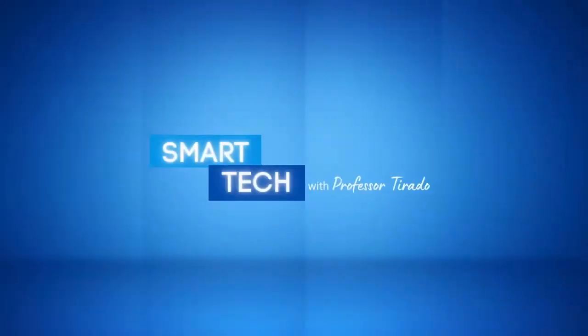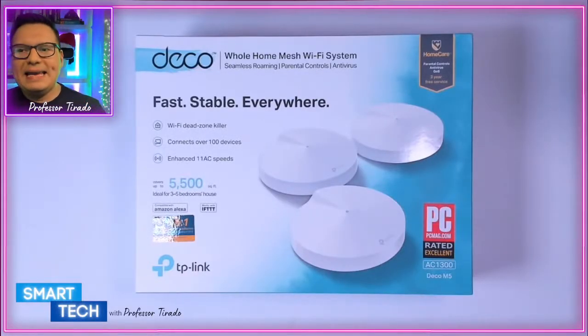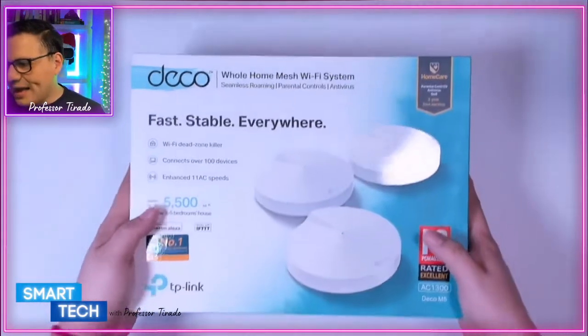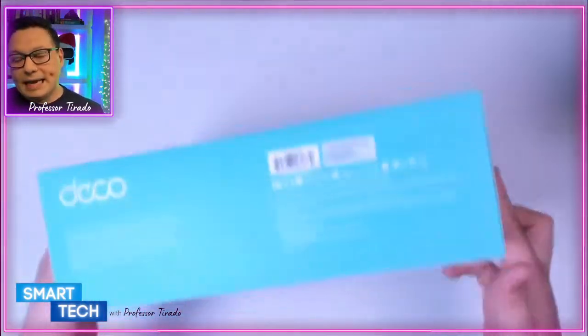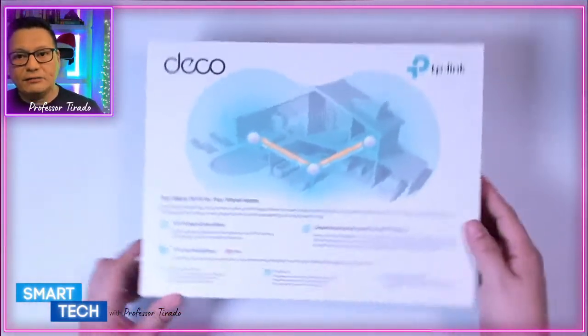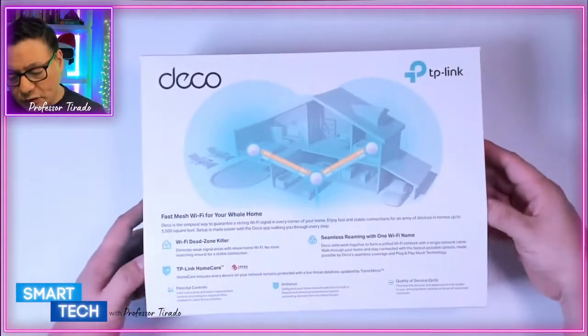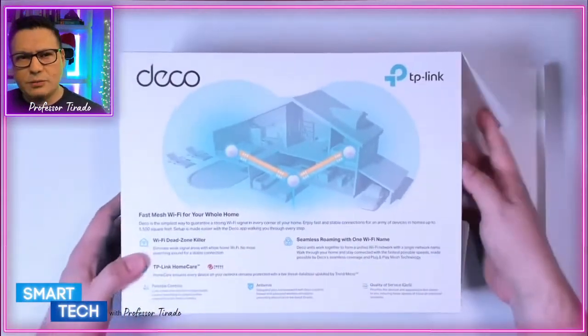So this is the TP Deco M5. This particular one I like because it covers over 5,500 square feet. It's currently available for $139.99. The full retail value is $169.99. It has over 17,000 ratings, 4.5 stars. This is perfect for 3 to 5 bedrooms. You can also get a smaller one between 2 to 3 bedrooms, a 2-pack.